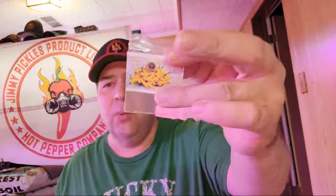Tastes like lemons. I did basically the whole pouch of this. It's a little bit less than what I send out to people. Nice citrusy flavor. It's a sweet heat. Sweet heat citrus. It's not a super hot. It's just not.